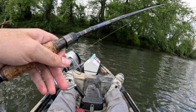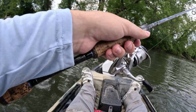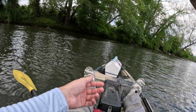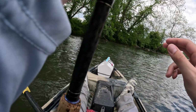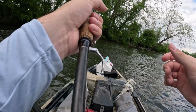The flow is currently at about 1400 CFS. So not too high. It's actually kind of lowish right now for the French Broad, at least in the situations that I've fished it. I think the highest I ever done it was like 2600, so it's a little low, but that's okay. The water's definitely a little bit more clear.